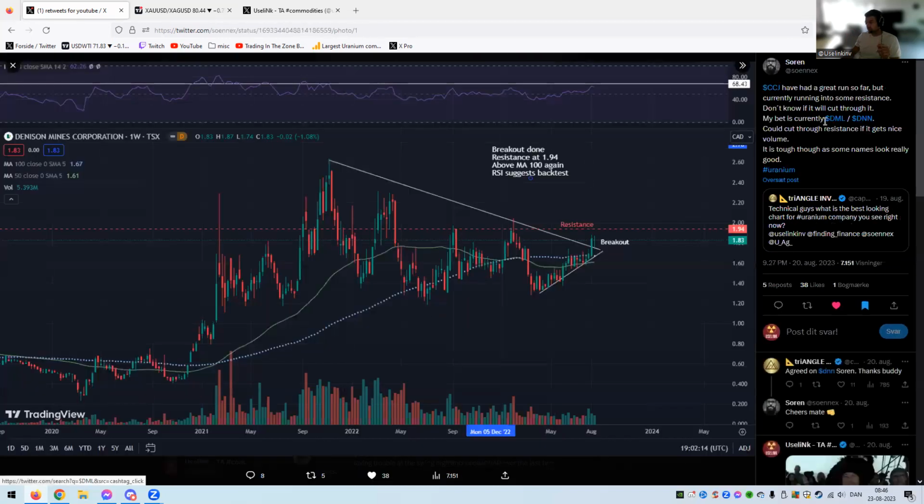CCJ here has had a great run so far, but currently into some resistance. Don't know if it will cut through it. And my bet is currently on Denison Mines. Could cut through resistance if it gets a nice volume, and actually it has broken through. So he was right on that one.